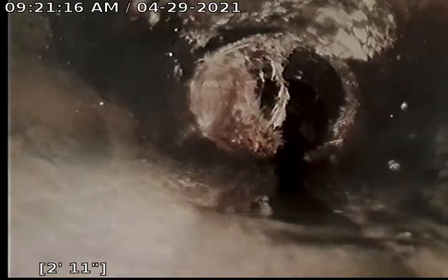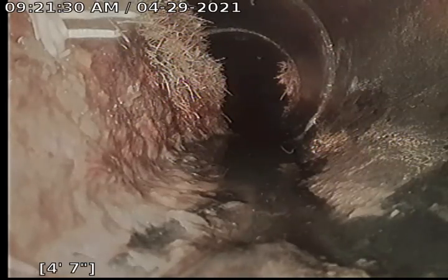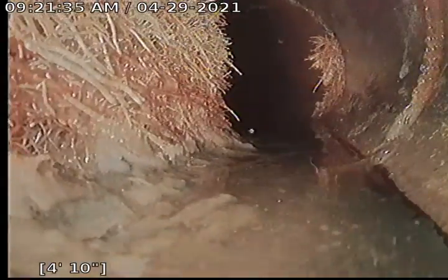So we drop down, a little bit of cobwebs, and as soon as we drop down, we do transition right back down into black ABS sewer pipe, and we do have a root intrusion in this joint here. So again, fairly large root intrusion, as you can see. And fairly large root intrusion in this area here, and this is just at the bottom of the clean out. So again, we're just going to go ahead and continue to push out.